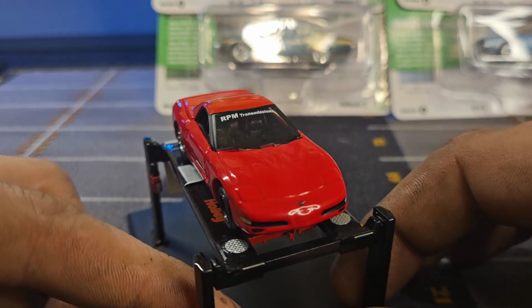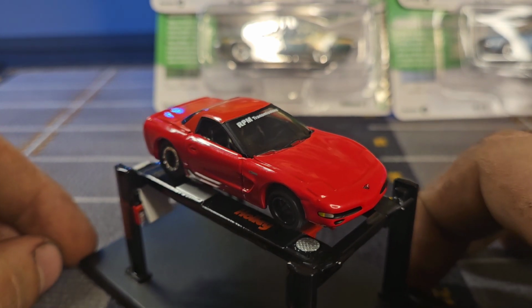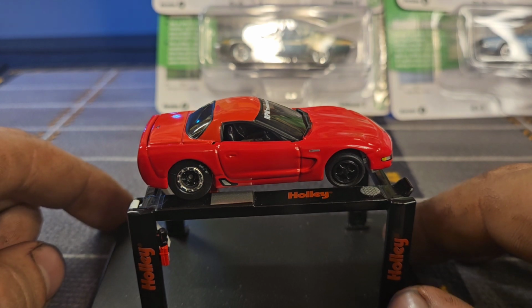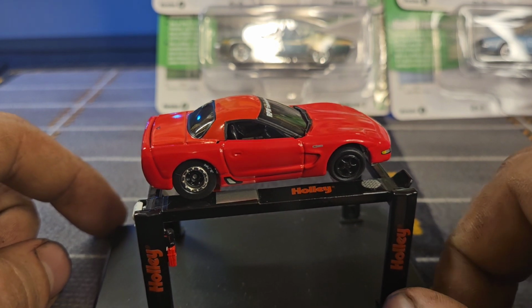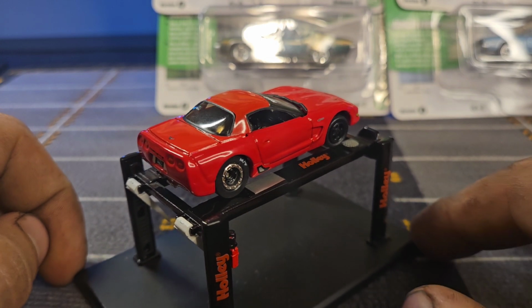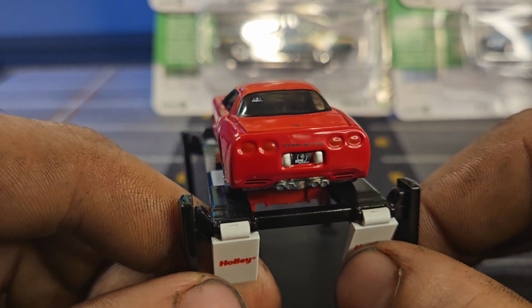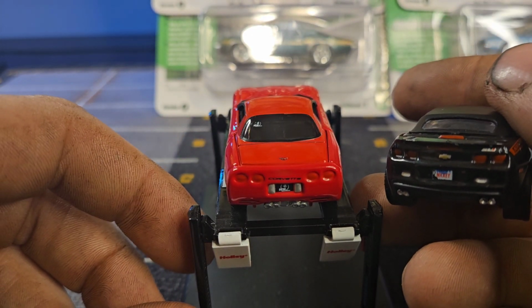There's RPM Transmissions across the windshield. That's pretty cool. No opening hood again on this one. Kind of disappointing, but oh well. My 5th generation Corvette collection is kind of lacking. I know I have one in the case, and I think 1 or 2 other ones, but not a whole lot of 5th generation C5 Corvettes, as they're called. Very good looking car though. Very nice. It's got the RPM Transmissions license plate on there. I think the Camaro has a Nicky license plate.